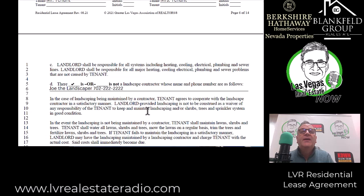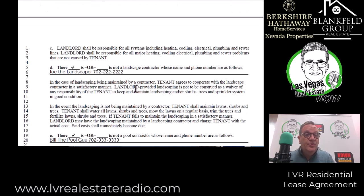That's really important. In this case, we do have a landscaper who's going to be maintaining the property. Here's the landscaper's contact information. You need to make sure you provide access for that landscaper, and you also need to make sure that the plants are getting watered properly throughout the week. The landscaper might be visiting once a week. They may not. But you're still responsible to see to it that all those plants have enough water to survive and thrive.